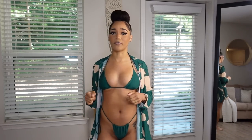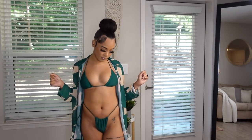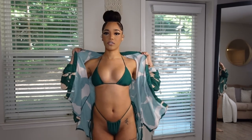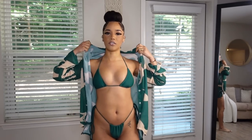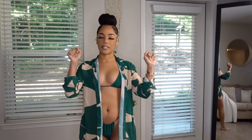The prices are super affordable, and just get into this color. Come on now. You know that this color is giving. I love how this goes so well with my complexion, and even once I catch a little tan, this is just gonna do what it needs to do, okay?